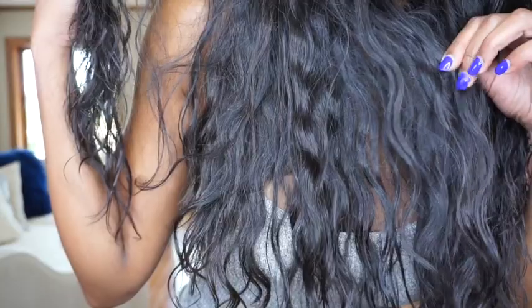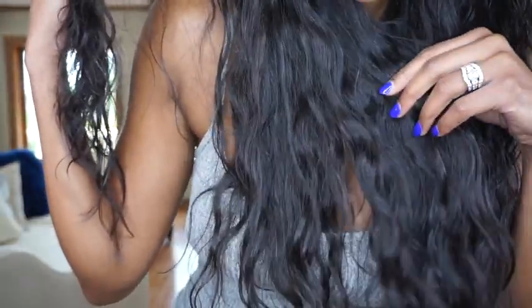And of course, it's such a thick wig that you have to put loads and loads of water and mousse on it to really get all of it. So I didn't get all of it, so it's not as curly in the middle of the hair.